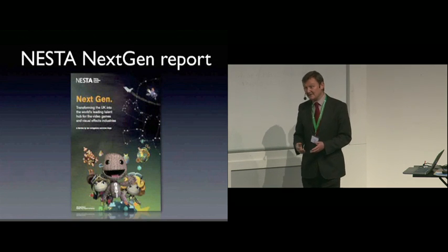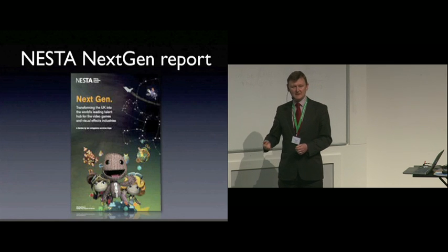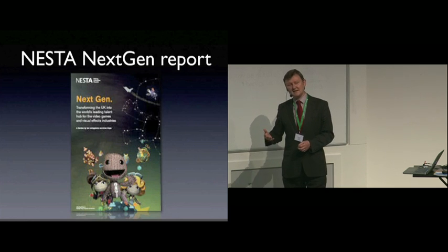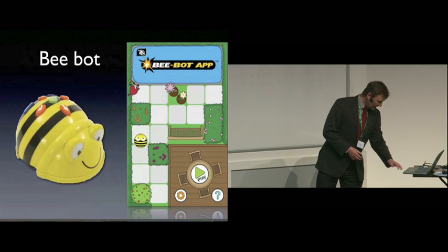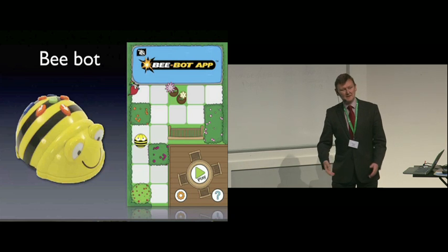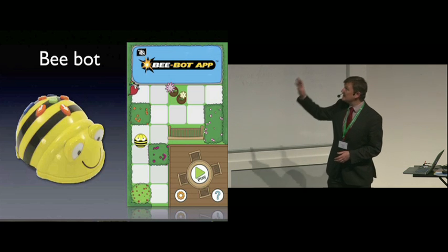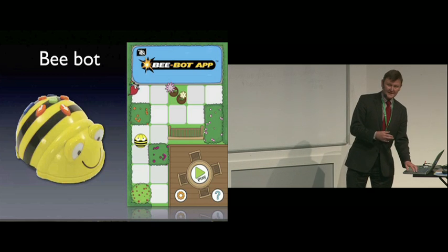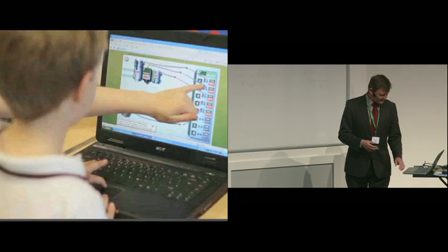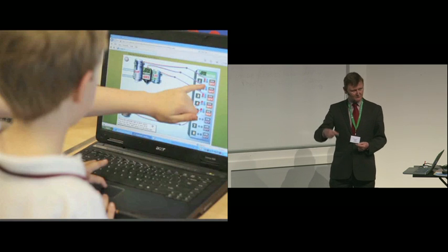The Next Gen report from Nesta talks about how we need to develop our young children to become the next generation of video game developers and visual design artists. We need to start young, get them early and get them hooked. In school at the minute, things like the Bee-Bot are used, a floor robot which goes along using Logo-type programming: forward one, forward two, turn right 90, things like that. That also links to apps where the children can play games, and there are programming software tools. This is an example of programming a drinks machine and the logic involved in that.